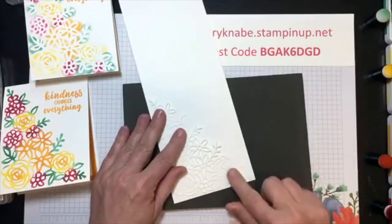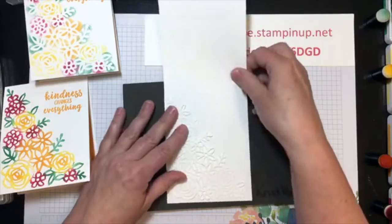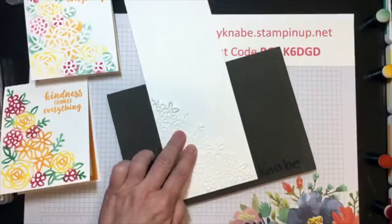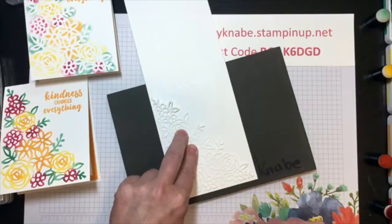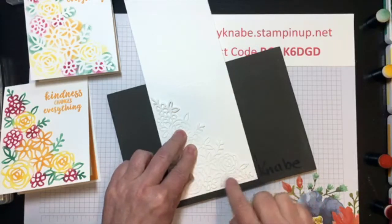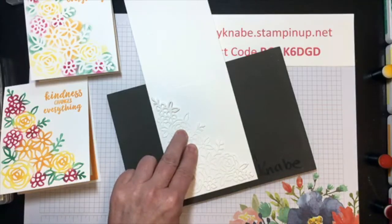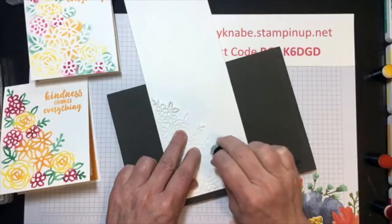Okay, and this is almost as tall and wide as a card front. So I'm putting this on here like this. I'm just going to hold it with my fingers. I suppose you could put a little adhesive underneath, but I don't think it's necessary. And I'm just going to start doing some sponging with my daubers. So the first color I'm using is Call Me Clover.